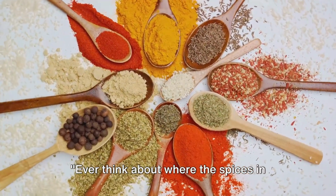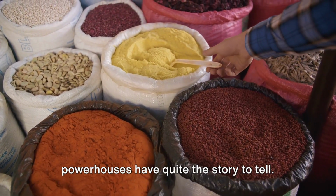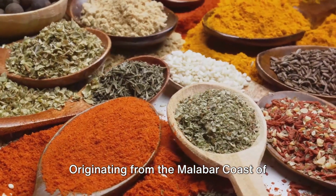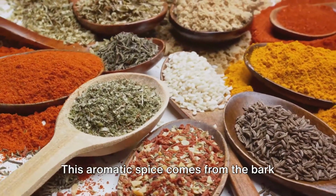Ever think about where the spices in your kitchen come from? We often take them for granted, but these tiny flavor powerhouses have quite the story to tell. Let's start with black pepper, the king of spices. Originating from the Malabar coast of India, it was once so coveted that it was used as a form of currency. Now let's talk about cinnamon.